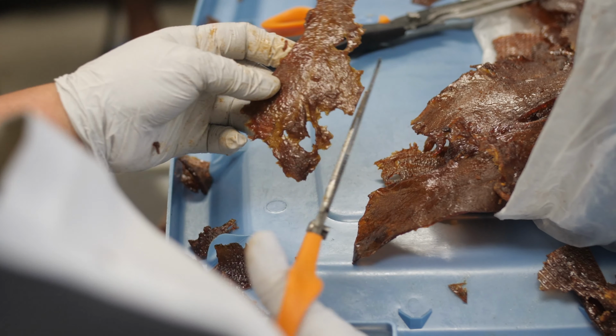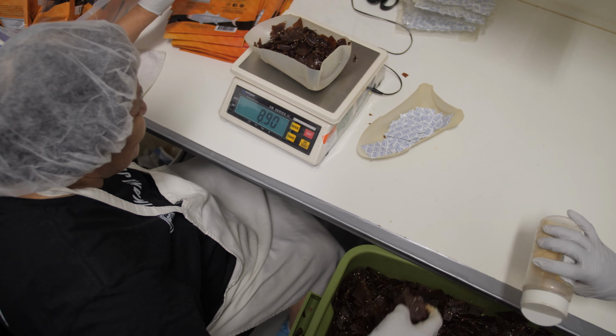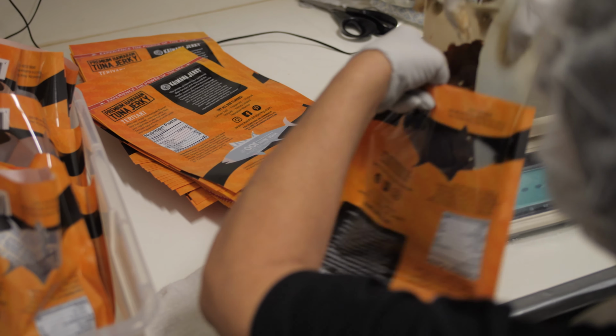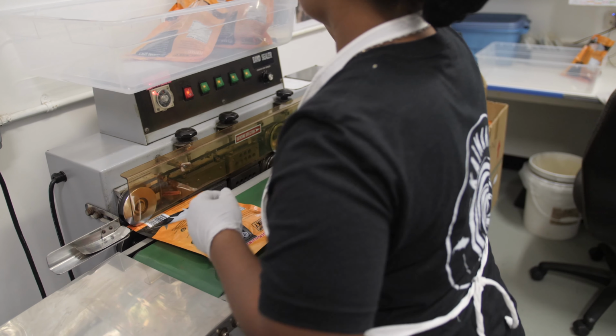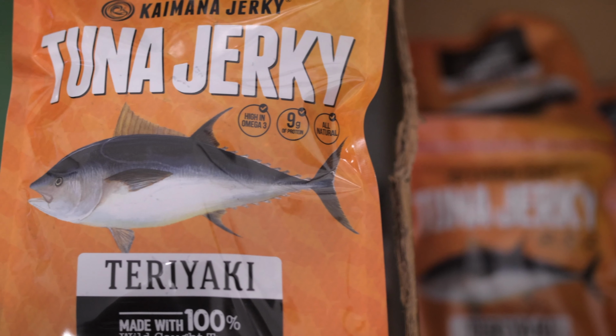We started making marlin jerky about 20 years ago out of our family restaurant. About 8 years ago, I would say, there was a doctor who claimed that our product contained high mercury, so we ended up on all the news channels in Hawaii. But it actually turned out to be a good thing for us because it forced us to innovate and create a new product, which was our tuna jerky. And now our tuna jerky makes up about 95% of our business.